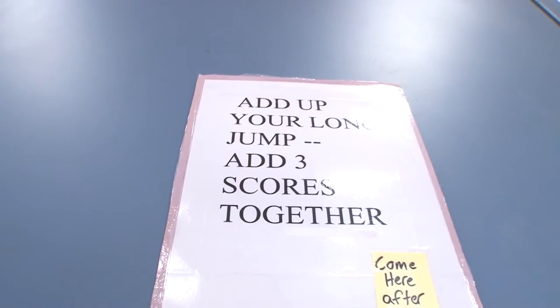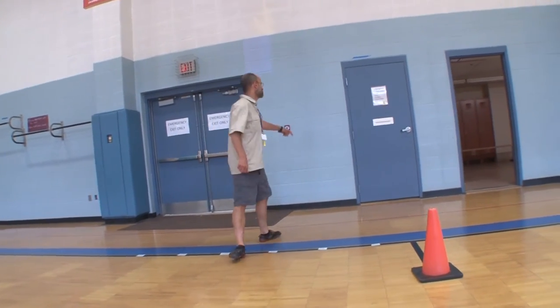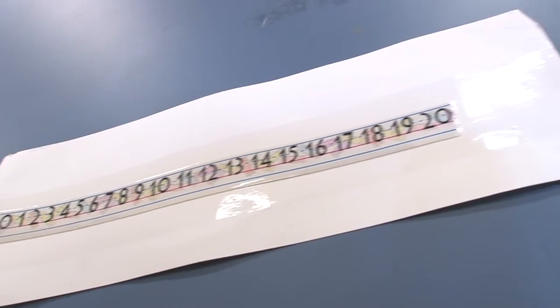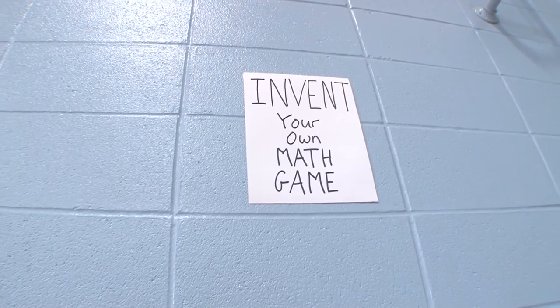You're gonna run and jump, and whatever number you get to, so I got past three, you add them up, and you can use the number line here to add them up. So take three jumps. All right, it says here, you're gonna add your three scores together. In the corner, you're gonna invent your own math game.